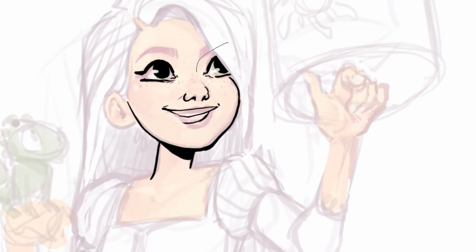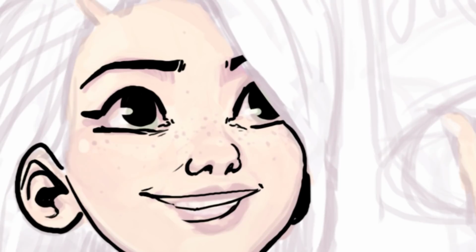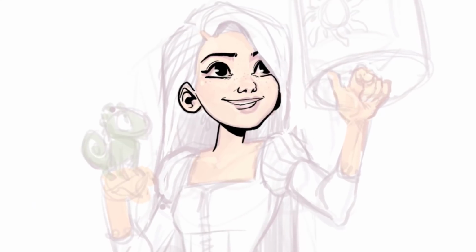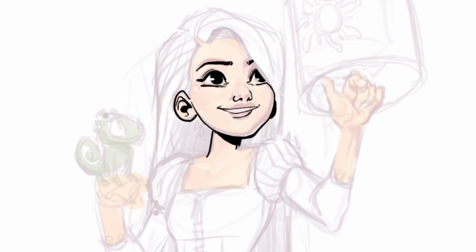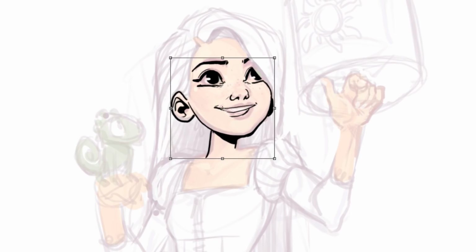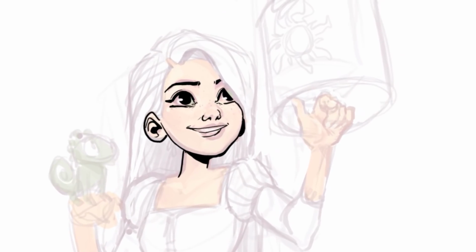And then the final touch, the thing that made it go boop, yeah, it's Rapunzel now, was when I added her eyebrows. I love drawing thick, bushy little caterpillar eyebrows, but Rapunzel doesn't have those. She has very thin, almost line-like eyebrows, which I think is harkening back to the classic Disney Renaissance style. So I decided to do that, and yes, now I think this actually looks like Rapunzel. At least closer than any past attempts.